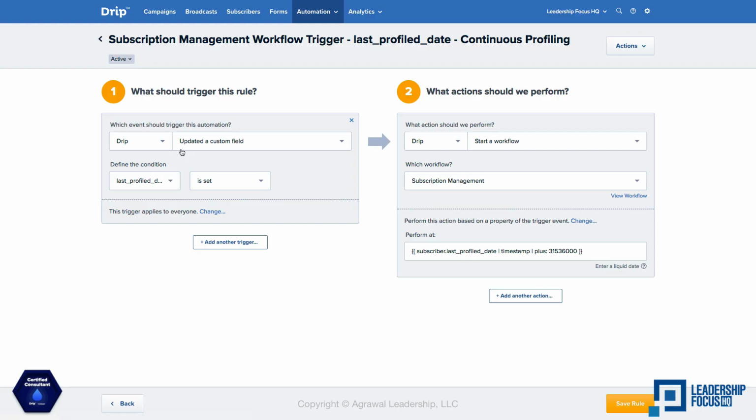Now here we have one rule for last profile date is set. When that happens, when that custom field is updated, then the action is to send this workflow, but only after this date. So after like 6 months or a year, I forget exactly what this is, but you can change this. So that's what happens. So it continuously does that.